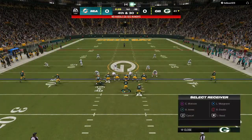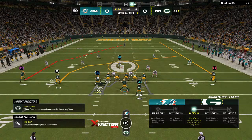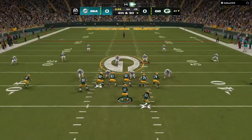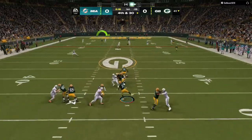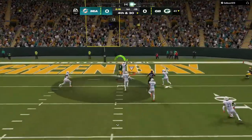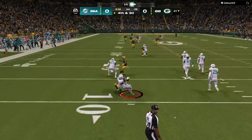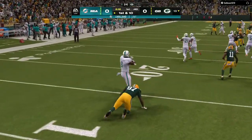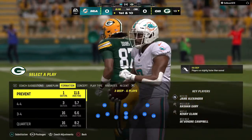So still a scoreless game in the first, but they're going to go for this thing on their own side of the field on 4th down. They're going to try and throw. He's going to launch this deep for Watson. And it's intercepted at the goal line. Picked up by Javon Holland. And the Dolphins are going to get the ball back on the turnover as they hold on 4th down.